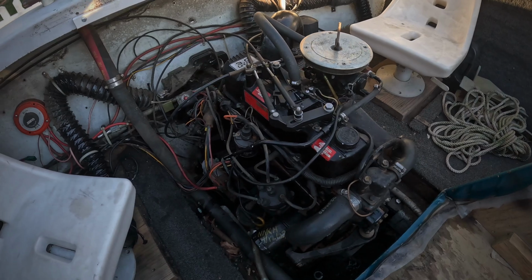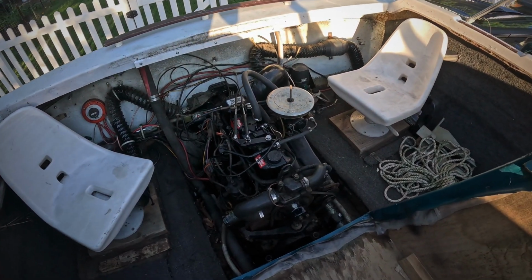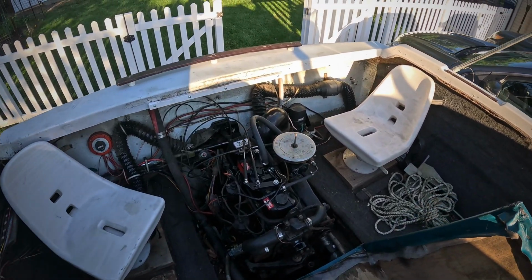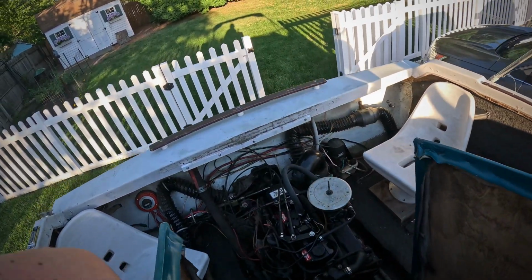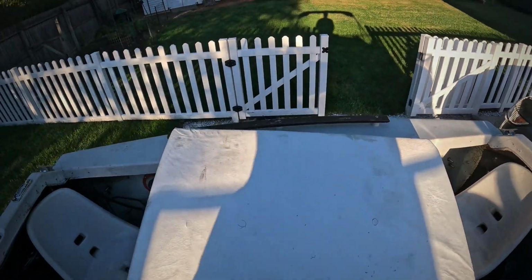This doesn't mean though that the engine is broken. It just means that I'm probably gonna have to change the oil a few extra times. But besides that, the only other thing I need to get the boat running is going to be a battery. So doing some shopping around for that, and hopefully when I get it, take this boat out on the water.